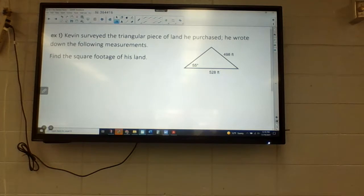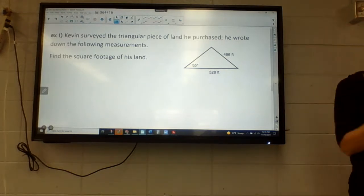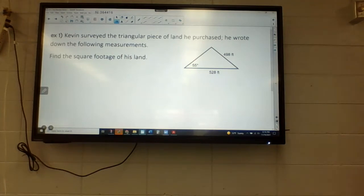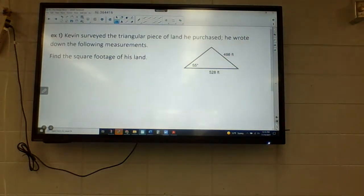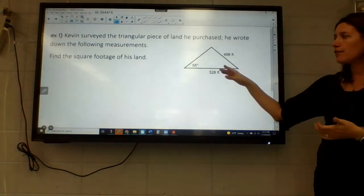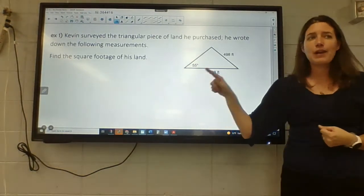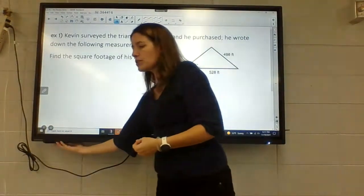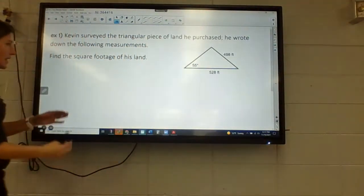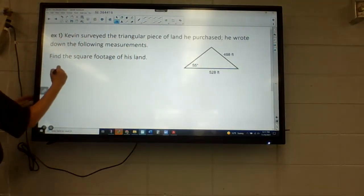So it says Kevin surveyed the triangular piece of land he purchased. So let's say he purchased a piece of land that was a triangle shape. He wrote down these measurements, and we want to figure out the square footage of his land. Why he wouldn't measure that side, I don't know, but apparently Kevin wasn't thinking, or he knew he could do trig. So we want to figure out the area. However, with our area formula the way it is right now, we do not have enough information, because the a and b in that area formula are the sides around that angle.